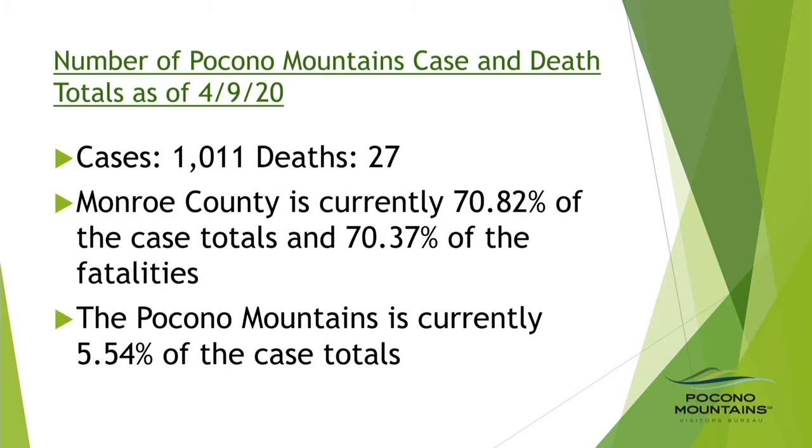Monroe County is currently 70.82% of the case totals of the Pocono Mountains, and 70.3% of the fatalities. The Pocono Mountains is currently 5.54% of the case totals for Pennsylvania.